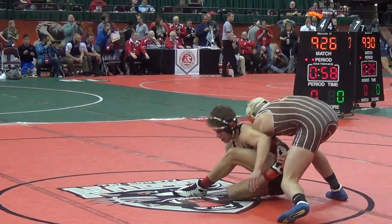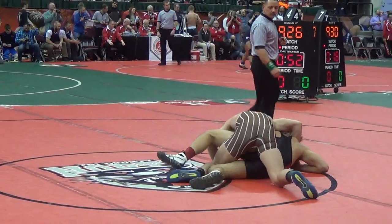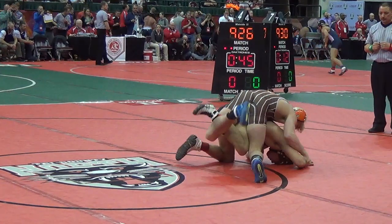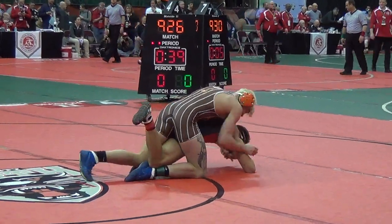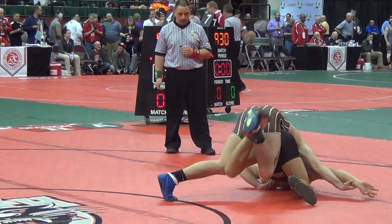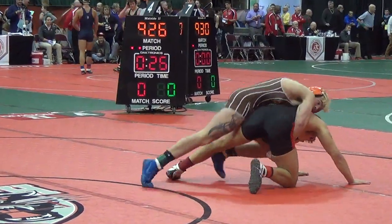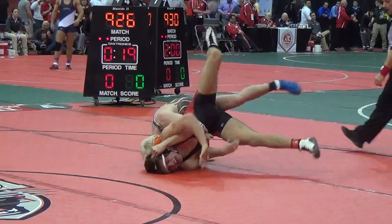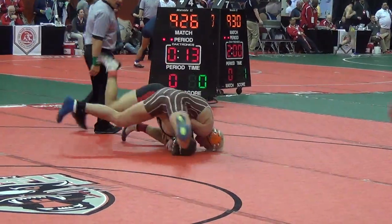The whistle. This time, DAlesio started to come up. Get your knee back. No cradle! Eiler with the good breakdown, making DAlesio work to get his base back, trying to slide a boot in. Now come up! Gotta move! Good period for Eiler, if he can finish here.